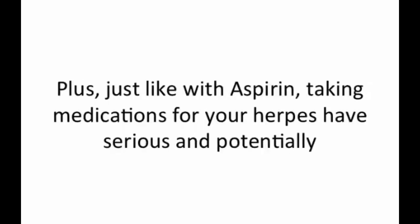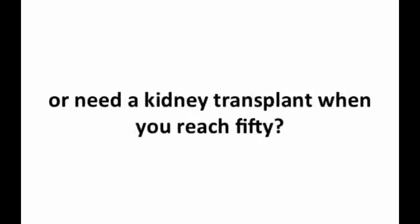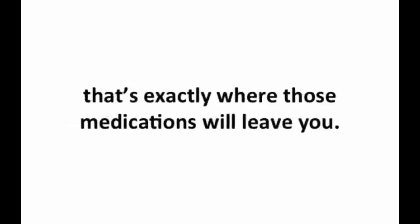Plus, just like aspirin, taking medications for your herpes have serious and potentially devastating long-term side effects. Do you want to always feel nauseated? Or be balding by the time you're in your early 30s? Or need a kidney transplant when you reach 50? Of course not. And yet if you continue down the path you're on, that's exactly where those medications will leave you.